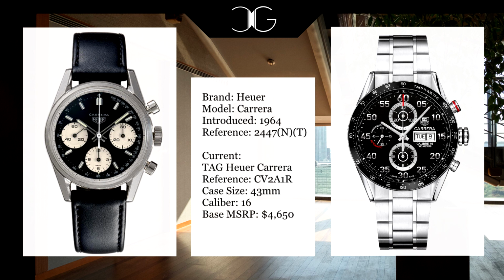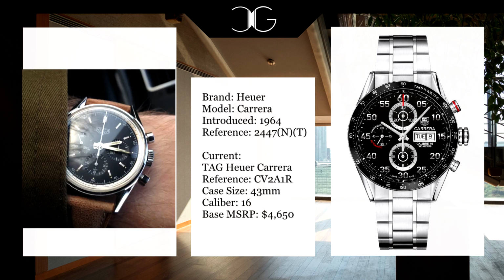I do own a Carrera. This one is the 1964 re-edition, so it is almost a faithful reproduction of the original reference. However, this one was produced in the 2000s and uses the Lemania 1863 manual wind movement, which is actually the same as the Omega Moonwatch professional movement.